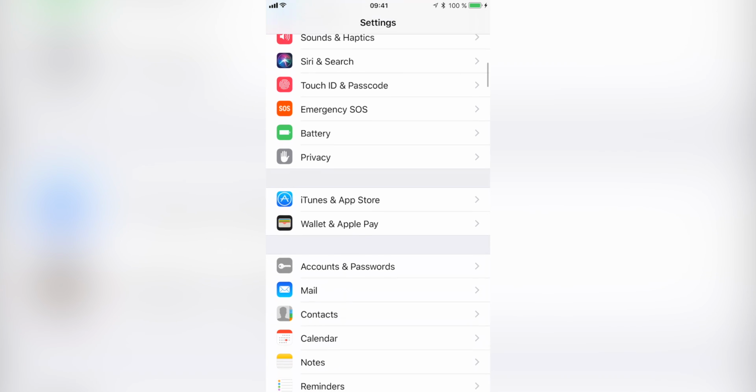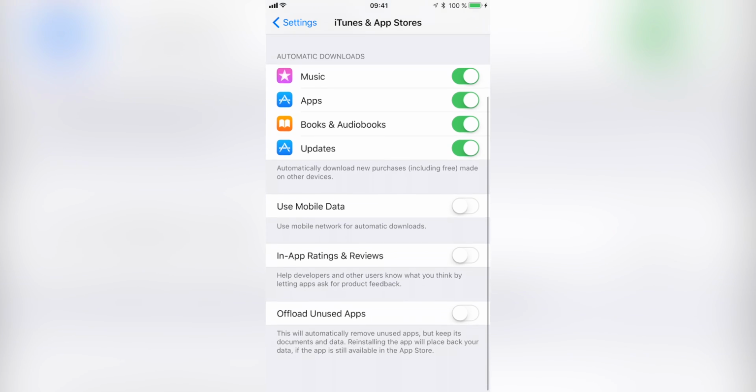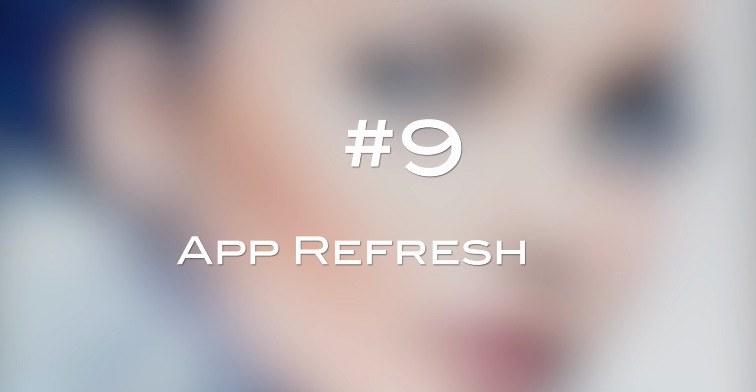Number 8, unload apps. With this new feature in iOS 11, installed apps are being removed if you're running out of space, but your user data won't be touched. But there is a catch: if the app isn't available anymore in the App Store, you won't be able to reinstall it later.